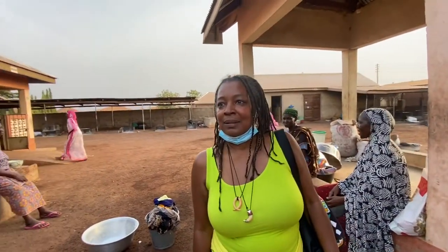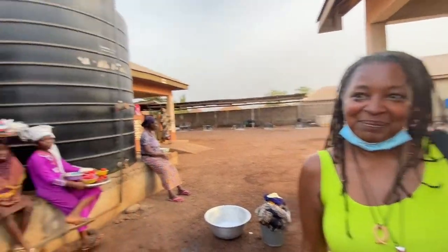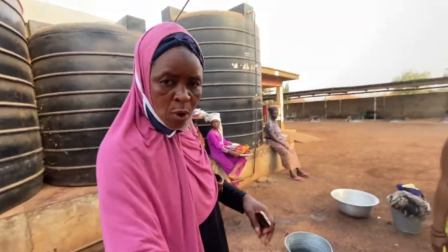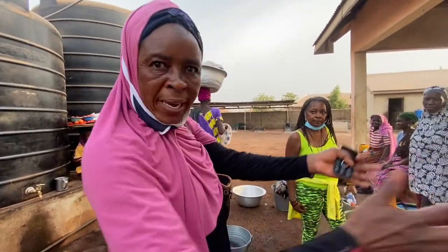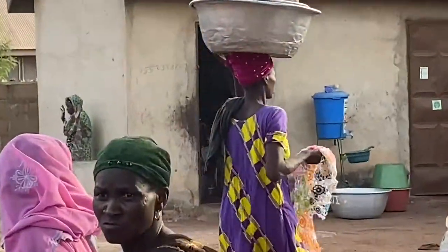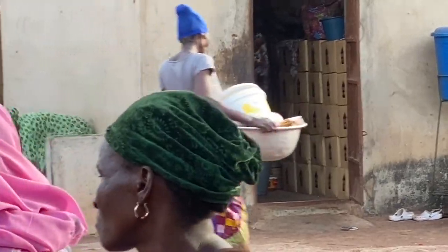How long? After stirring it like this, they want it to become cold, so that they will package it in the box. Have you seen the boxes there? So all the shea butter in Ghana comes from the northern region? Yeah. Okay, I was right.